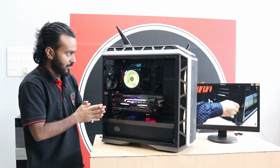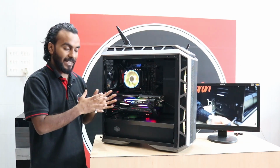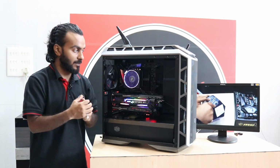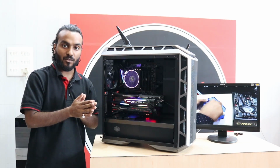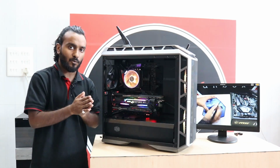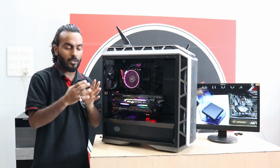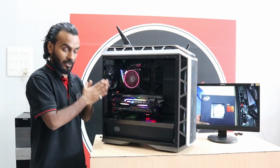Everything is good about the PC. Right now we have 8x4, but we are planning to change it to 16x2, and because we will have further option to improve the RAM, so in future we'll be putting 64 gigs of memory. That's about the component. We will be sharing a dedicated video for the performance and gaming benchmark for this PC.